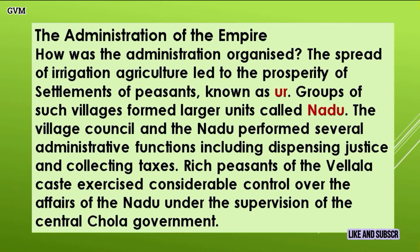Now students, let's discuss how the Cholas administered their empire, or how the administration was organized by the Cholas. Students, as we discussed in the earlier slide, the various methods that the Cholas used led to high production in agriculture. And the spread of irrigation in agriculture led to the prosperity of settlements of peasants, and these were known as Ur. Ur were basically a group of peasants who made settlements in a particular area, and that area was termed a village. And a group of such villages formed larger units known as Nadu. The village council and the Nadu performed several administrative functions, including dispensing justice and collecting taxes.